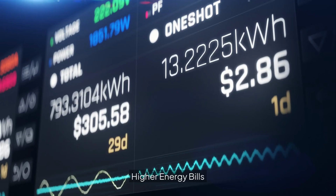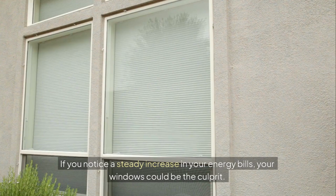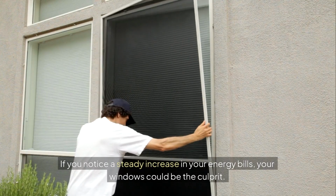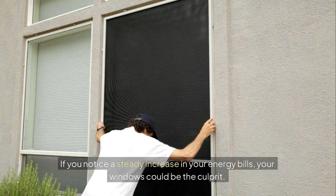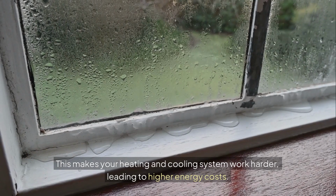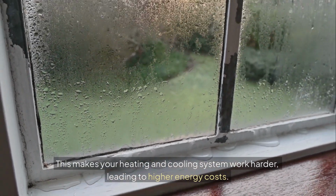Higher energy bills. If you notice a steady increase in your energy bills, your windows could be the culprit. Older windows, especially single-pane windows, tend to have poor insulation properties, which means heat escapes during the winter and enters during the summer. This makes your heating and cooling system work harder, leading to higher energy costs.